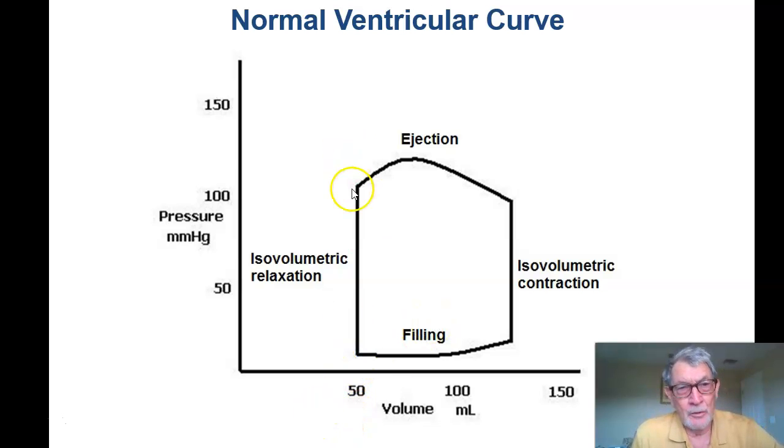And here we are, we're relaxing from the last beat, and now we fill. Then we squeeze, and then we eject. How can you tell what's going on? Well, here you're gaining volume with no real pressure change. That means you're filling. Now you're gaining pressure, but no volume change. That's the definition of isovolumetric contraction. Now you're losing volume, but the pressure is pretty high, so you're ejecting, you're blowing the blood out. Now we're losing pressure, but there's no volume change. That's isovolumetric relaxation. Relax until you can fill, and then squeeze until you can eject.